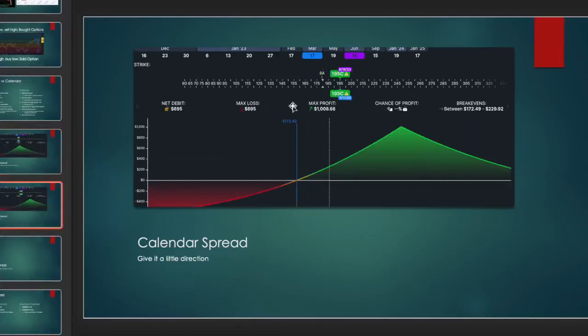So in this case, we're still on Boeing, and remember, it's trading at around 180. So it was trading at around 180 down here, and here we've done a calendar, but the 195 is up here, okay? So this is the peak of maximum profit, right? And we are currently at this price at 180. So this is a calendar, but it's a little bit bullish. It has a little bit of direction, okay?